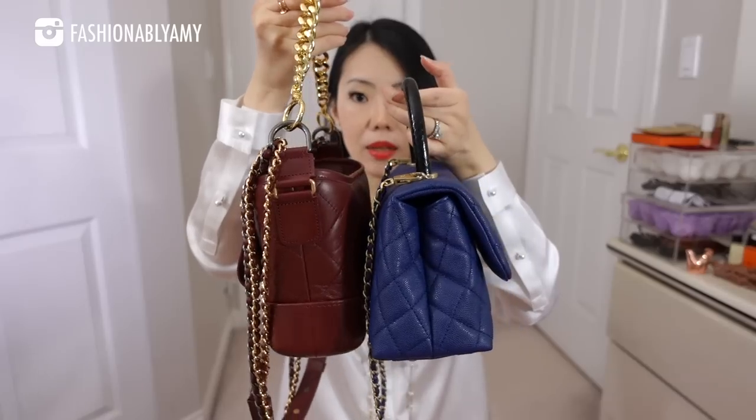As you can see, the compartments are pretty narrow, which is why it fits a little bit less than the Gabrielle, but it's still very roomy. In fact, it does fit my large size phone no problem at all, and it will fit a much, much larger phone. If you had one of those Samsung large phones, it will definitely fit. You can see that lengthwise and widthwise, they are very similar, which is why they fit similarly. But this one is just so easy to get in and out, and just a wonderful, wonderful mini size bag.